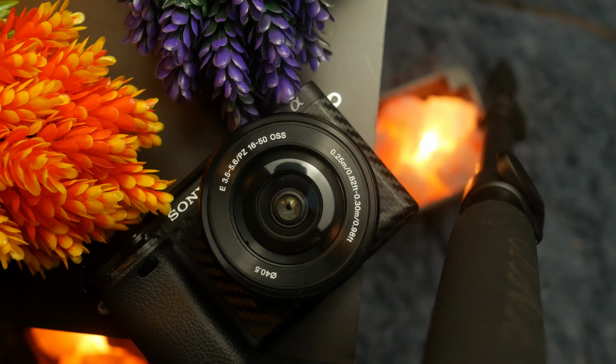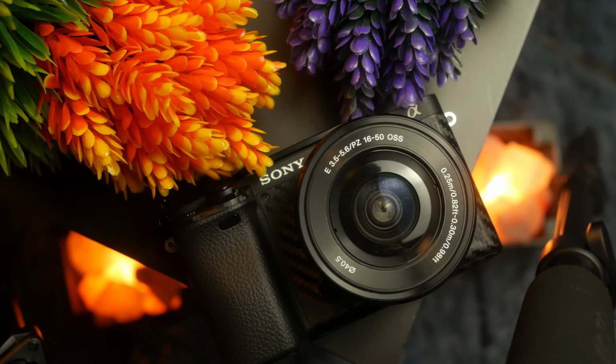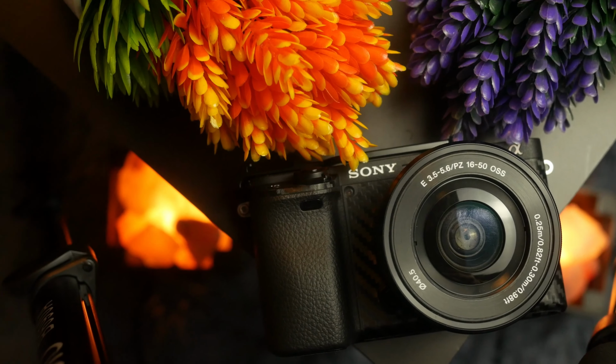Here, I actually stuck with the kit lens that was included with this camera, being the 16 to 50mm lens, which has been amazing for both vlogging and the sort of speaking into the camera style of shots. And I wouldn't look anywhere else necessarily if that's what you're looking to do, as I really do think that it's a fantastic one.